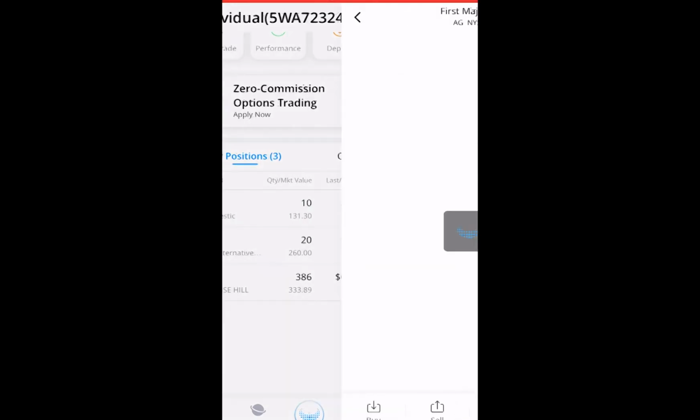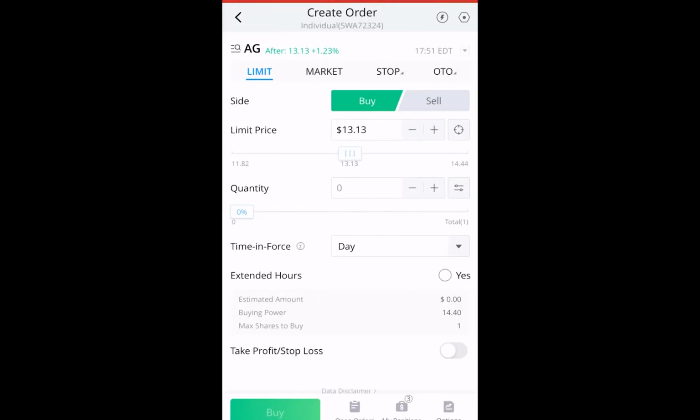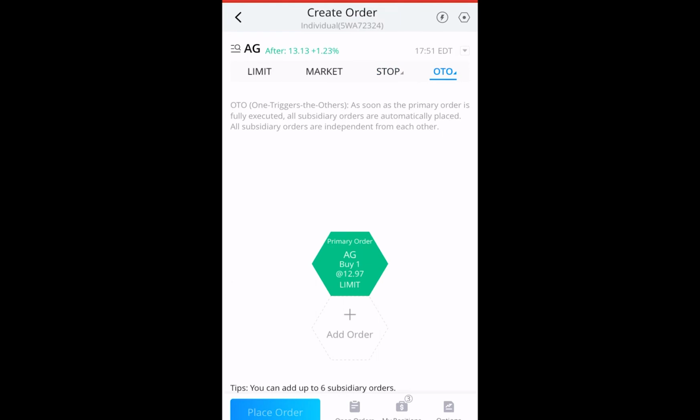So say I wanted to buy more of First Majestic Silver. Right at the bottom, I can click buy, sell, or close. But let's go and buy. Same thing. Now the only difference with Webull is they do not offer fractional shares. So you do have to purchase an entire share or more of whatever company you want to purchase. Limit price, market order, stops, or OTO. And it explains kind of what each of these are right at the top.